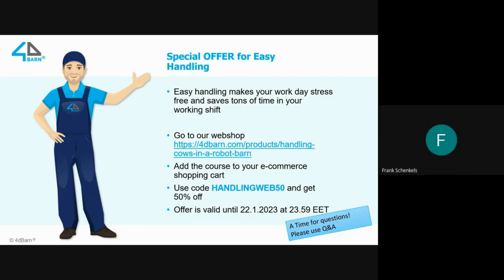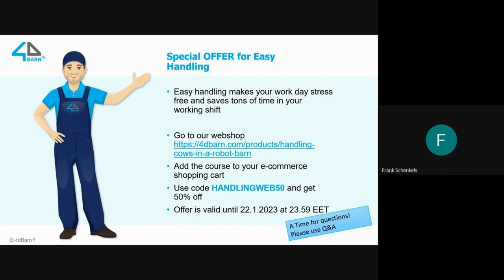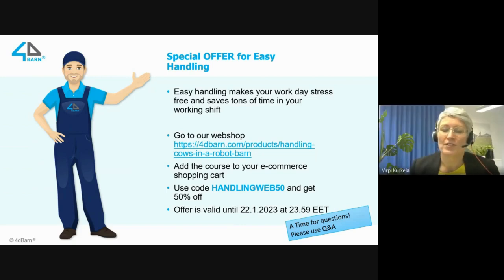What do you recommend for cows that are in heat as far as bothering other cows in the barn? Do you sort those out? And what do you recommend for drying off high producing cows? Do you create a separate area in the barn for those cows? Thank you for those questions.